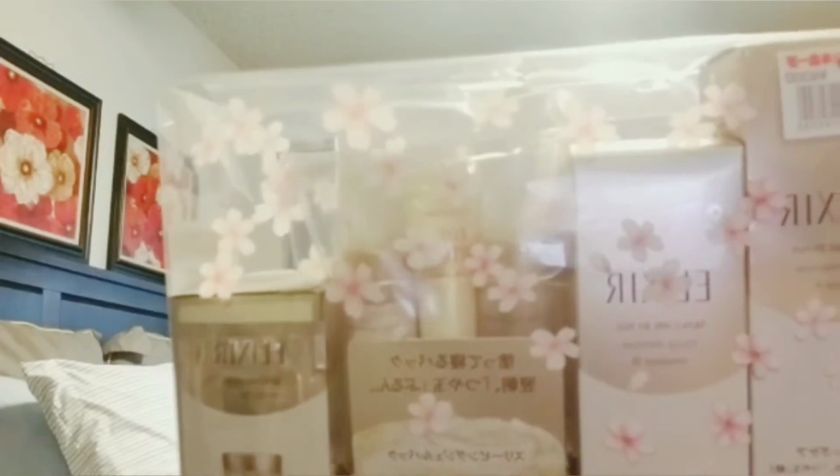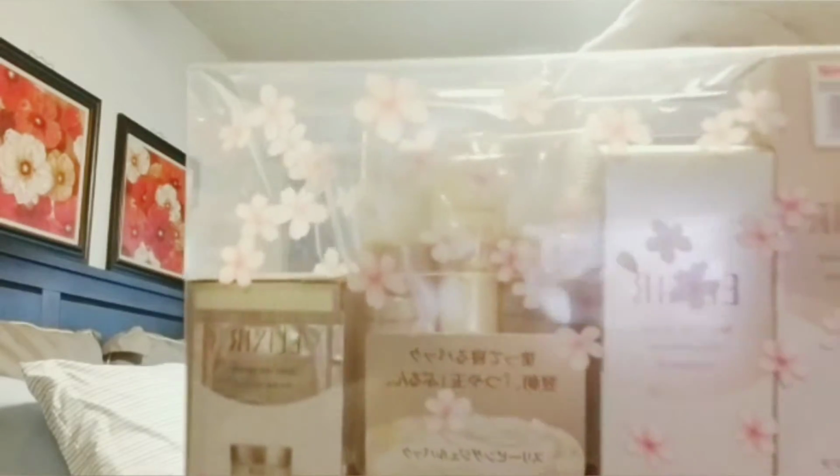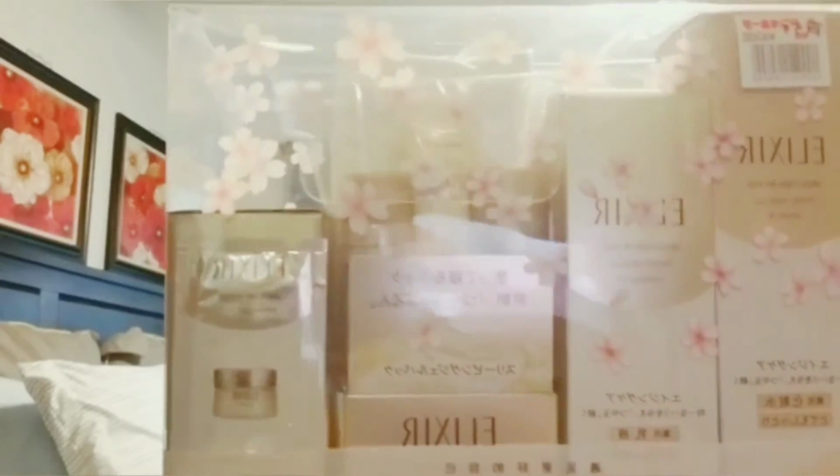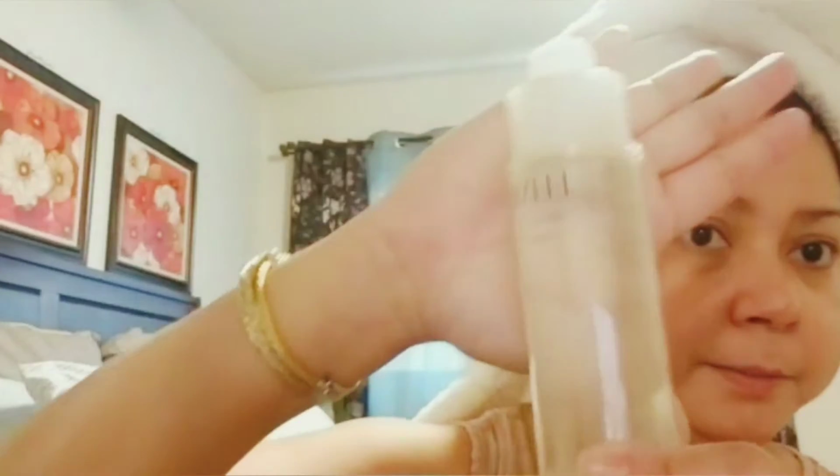This is an anti-aging emulsion lotion and moisturizer, and also a pack for a night cream. So we are gonna start using this summer, and I can't wait to open it. So I'm gonna share this with you guys and see what's gonna happen. It looks like it's really good product, because the way the product is, look at it.